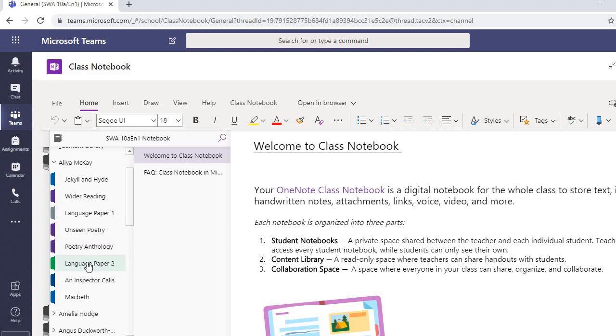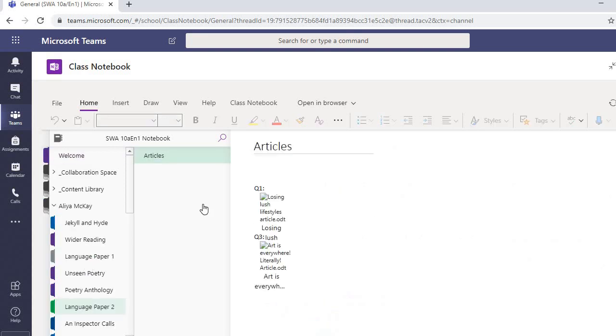And for their most recent assignment piece of work, I'd ask them to upload work into the Language Paper 2 folder. And here Aaliyah has done the 2 questions that I'd asked them to do under the subheading Articles. And pupils can type directly into this area, or they can upload it.